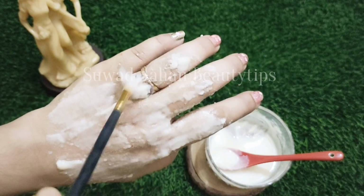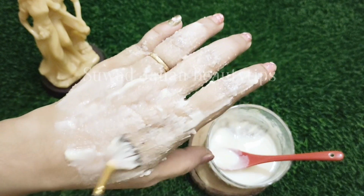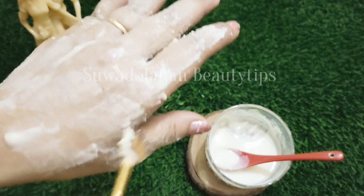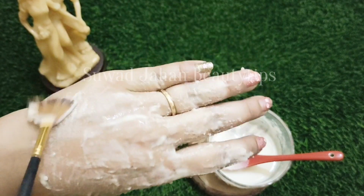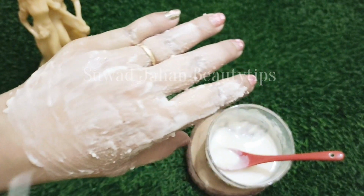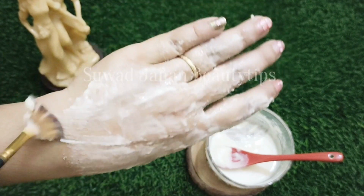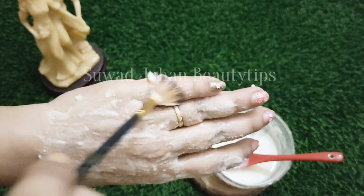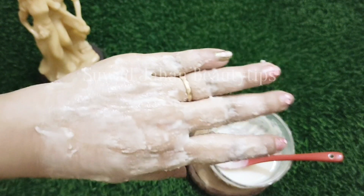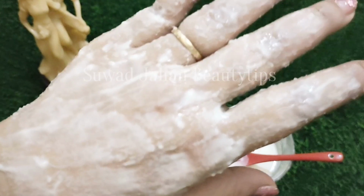Rice flour face pack for skin lightening and brighter skin. At home, use any of your favorite and suitable rice flour face packs. Rice flour provides natural anti-aging and oil-absorbing properties, a good ingredient for oily or dull skin. Rice powder face pack puts a halt to excess sebum production, reduces acne, balances oiliness, and tightens skin pores.